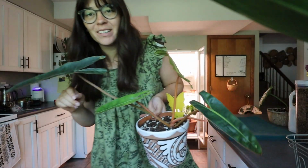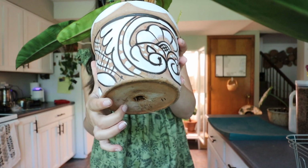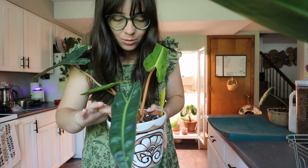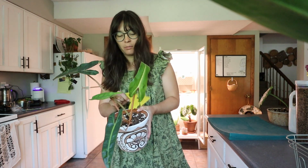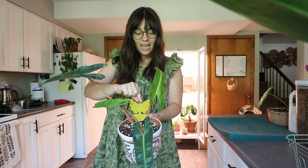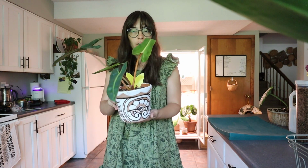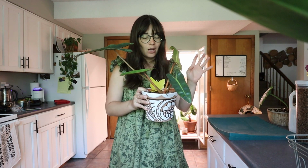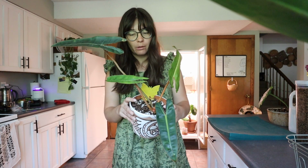I just took out my Billy to water it, and you guys, there's already roots coming out the bottom of this pot. I'm actually so surprised, but I don't think that I'm gonna repot it yet. Ew, sticky trap stuck in my hair. I don't think I'm gonna repot it yet because sometimes that happens just because the roots are positioned right over the hole and they just find their way out. But usually when roots are sticking out of the bottom of your pot, that means it's time to repot. But I'm not gonna repot it yet. I recently repotted it, so we're gonna give it a little bit more time.